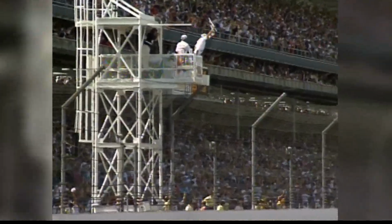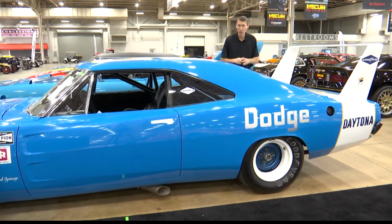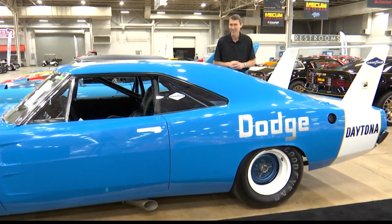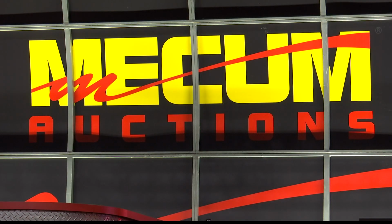Evernham was the longtime crew chief for NASCAR champion Jeff Gordon. This Dodge Daytona was the first stock car to top 200 miles an hour on a closed circuit, with Buddy Baker at the wheel at Talladega in March of 1970. Evernham's cars go to the highest bidder on the final day of the nine-day auction, Saturday, May 21st.